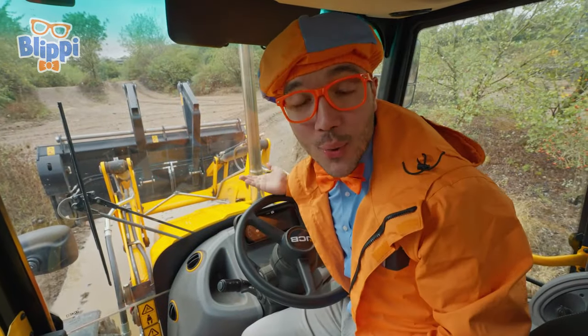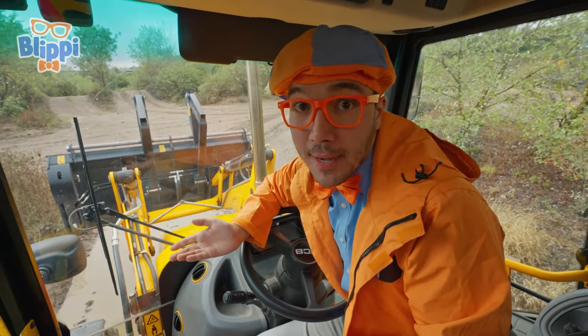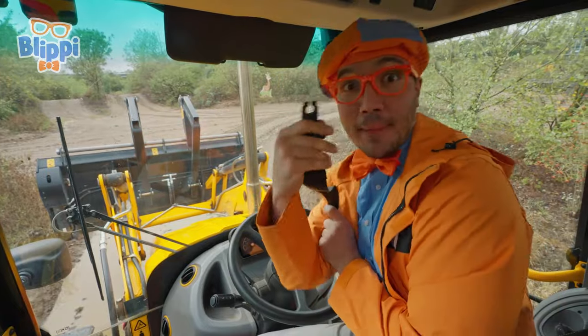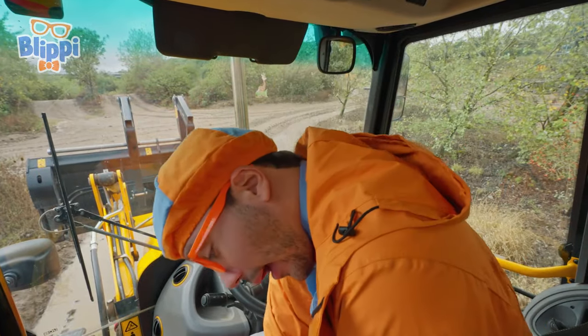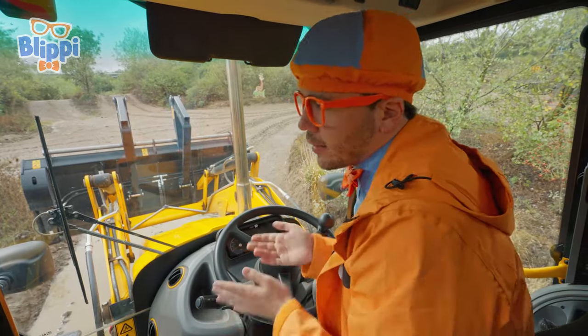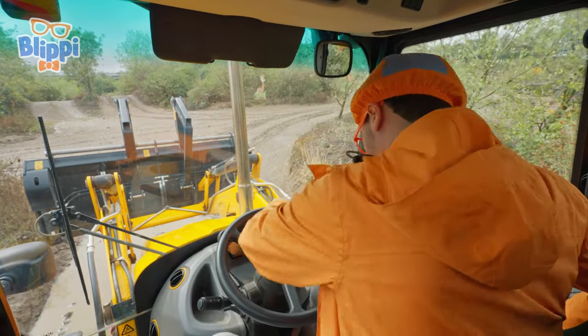Whoa, I am so excited to go on a ride with you. But first things first, you need to buckle your seatbelt. And I'm gonna buckle up too. Safety first. Okay, and now we get to start the backhoe. And kind of like a car, it has a key right over here. Okay, here we go.